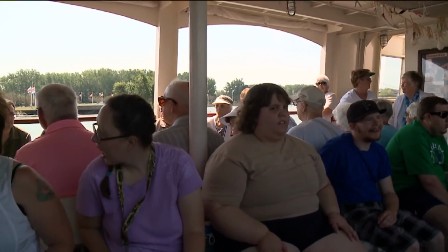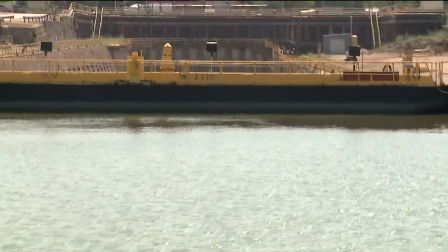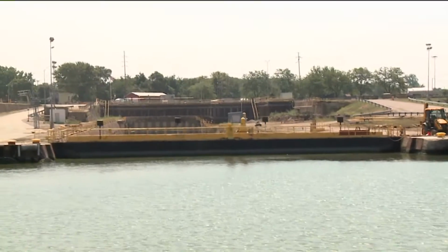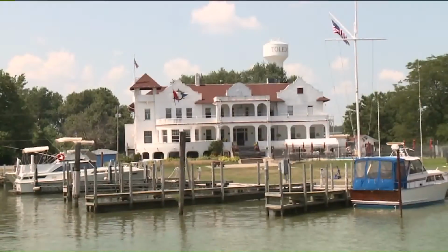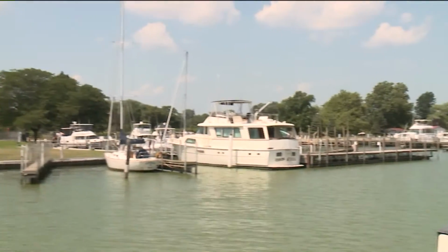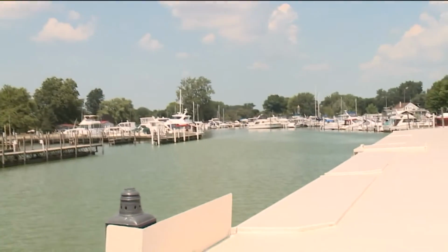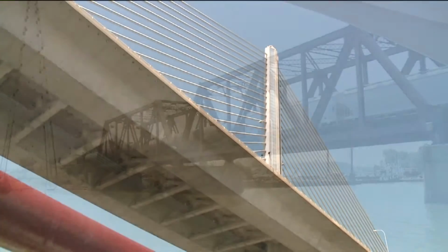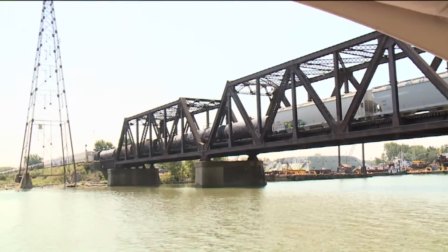What they have done is cut channels into the land. One of them will hold a ship 500 feet long and the other one a ship 800 feet long. The 2-hour ride goes either upriver past beautiful homes and parks or downriver towards the entrance to Lake Erie, taking passengers under majestic bridges and past giant lake freighters. We're going downbound, towards the lake. The lake is about 4 miles from here.